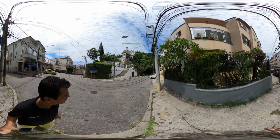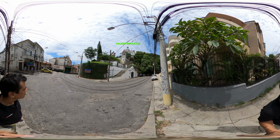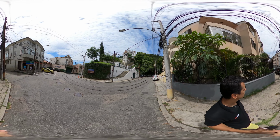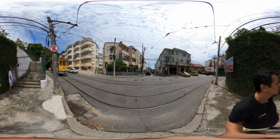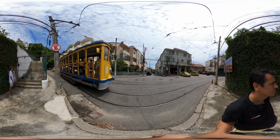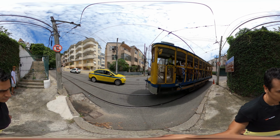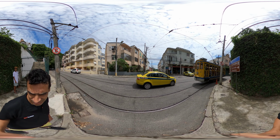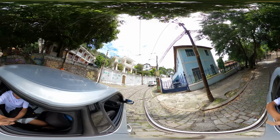Over the years, the neighborhood became an important place for artists and the development of the city's culture, recognized for its colonial architecture and numerous slopes that snake through the mountains of the region. And look who's coming! That's the Santa Teresa tram. Soon we will introduce it to you and take you on a tram ride. Shall we explore a little of the winding streets of this place?